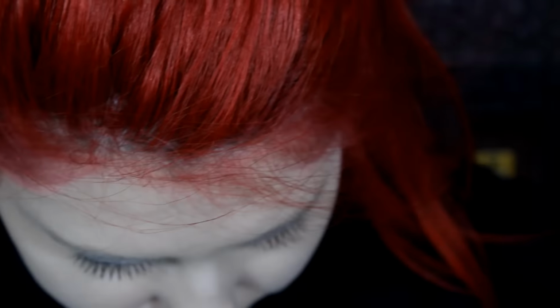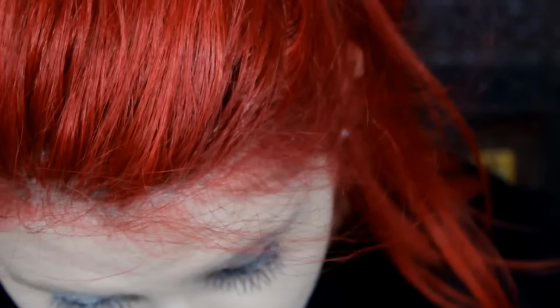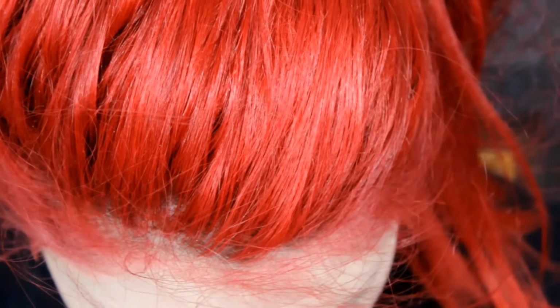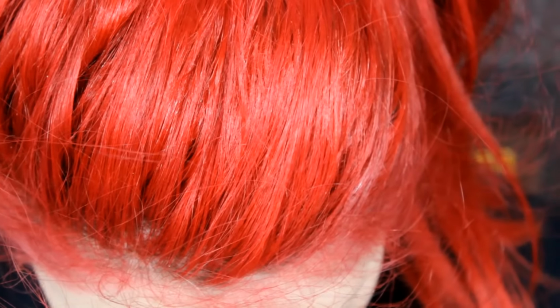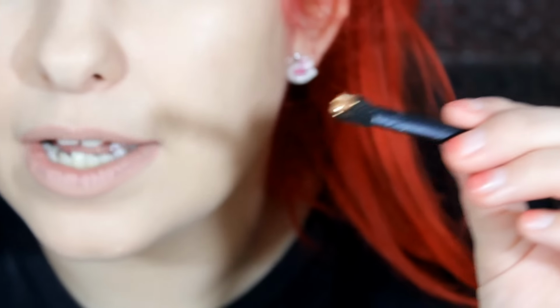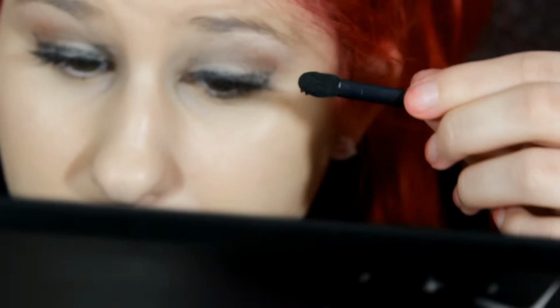Sorry, I have to test this. I don't know what color I want to use. I gotta look at my eyes first. So like a light, I don't know. Oh, I don't know, it looks so beautiful, I don't wanna mess it up. Okay, going in. Okay, so I'm gonna use this one. Let's check this out, you guys. Oh, I might have to use this, sorry.